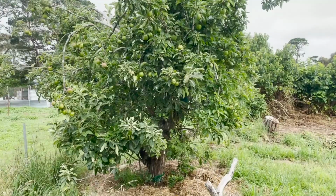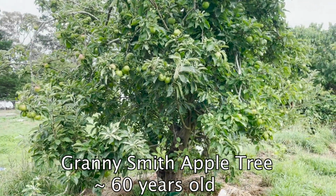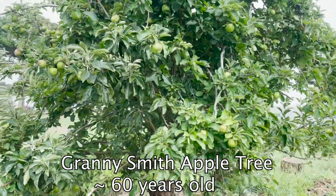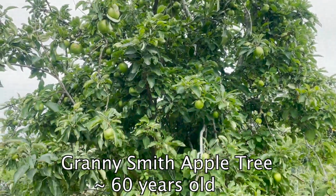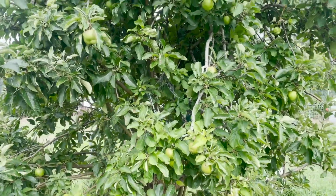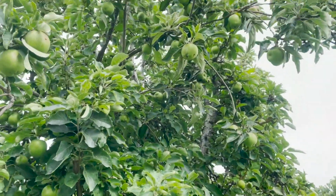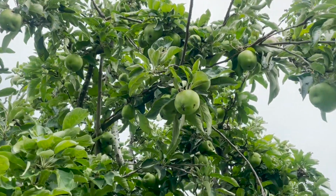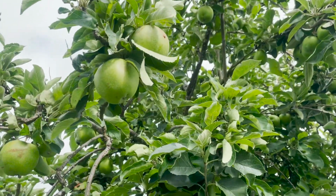Then we've got this apple tree, which is mostly a Granny Smith apple tree now. It did have a few other varieties grafted onto it, but they've slowly fallen off or rotted. So this Granny Smith produced really well last year. However, unfortunately, I'm noticing some codlin moth in some of the apples now. So that's going to be something I have to manage for next year.